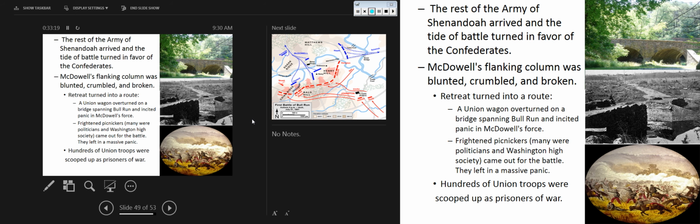But Beauregard wants to hold fast because the soldiers are worn out, and this engagement was far worse than anybody had anticipated, because by the end of the day, you have just under 5,000 casualties, missing, killed, and wounded on both sides. So there's a lot of logistical problems here.